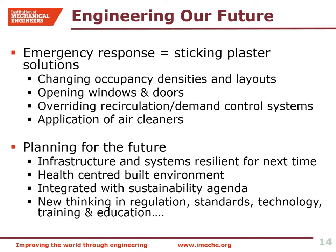So we're going to have to think differently about how we regulate. We're going to have to revisit standards. We're going to have to innovate our technology. And I think it's really important that we bring this through training and education, right from school days, but particularly our professional engineering training through our apprenticeships, through our degree programmes and through CPD, so that we are flexible and aware of these challenges that we're currently dealing with and that we will need to address in our future.